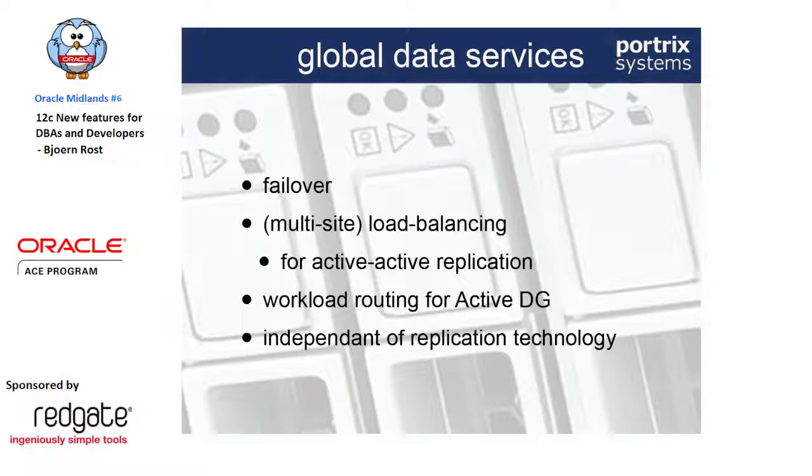Yay! And it doesn't just work with Data Guard, it also works with third-party replication providers if you use those.